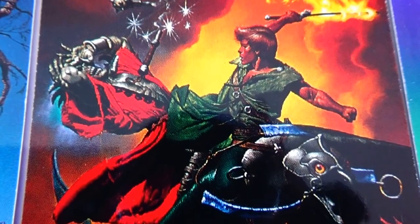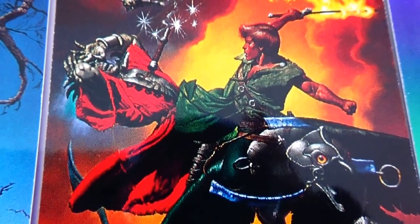It's a nice collection from 1993. 90 cards in all.